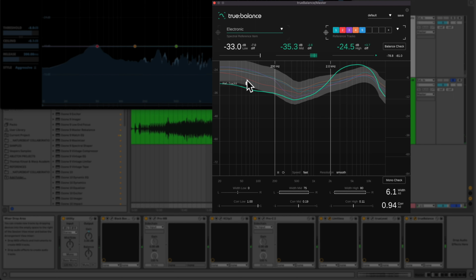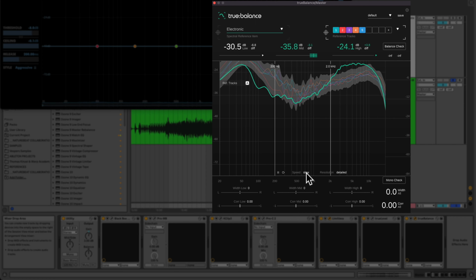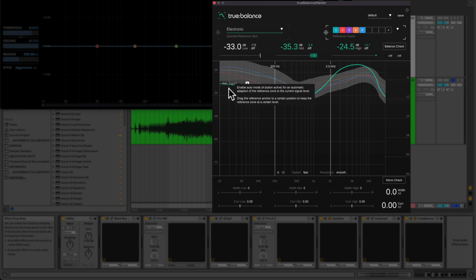So what we were seeing when it was playing, in the background, was a live spectrum that was dancing around, right? And you can control the speed and resolution of things down here. And that controls the entire interface. And then we're seeing an averaged line, which is this bright solid green line. And that's the averaged spectrum of our song playing through True Balance. And then, as we said before, there's this gray range, which is the range of all of the references together. And then we have individual references that correspond to the color of the reference tracks here.